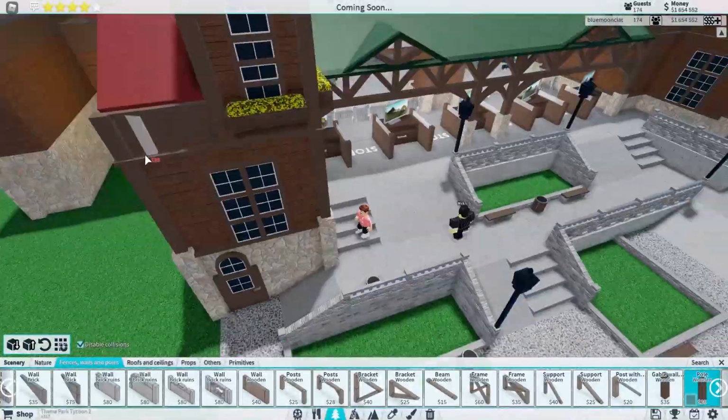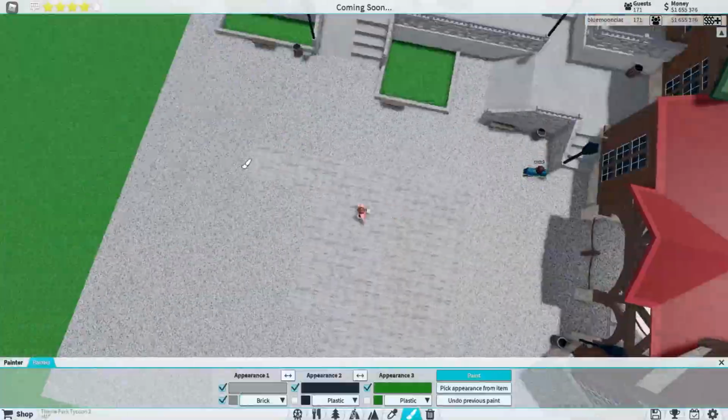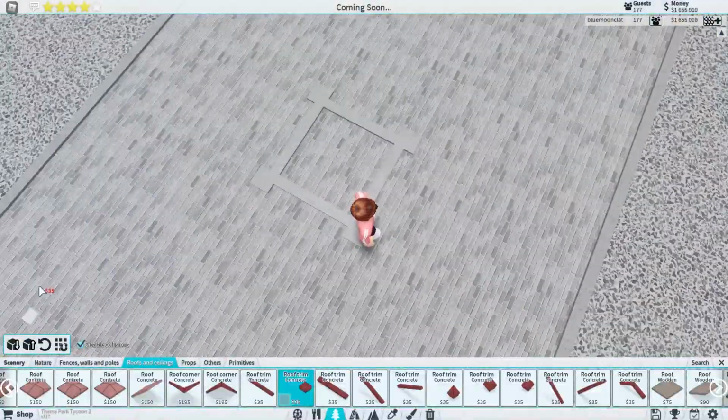But what we're doing right here is we're making the little turnstiles and those little security booths with the little stop signs, which I did steal from the road, but I think they work quite well there.